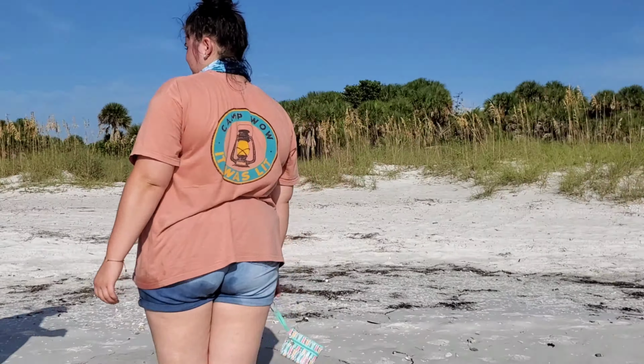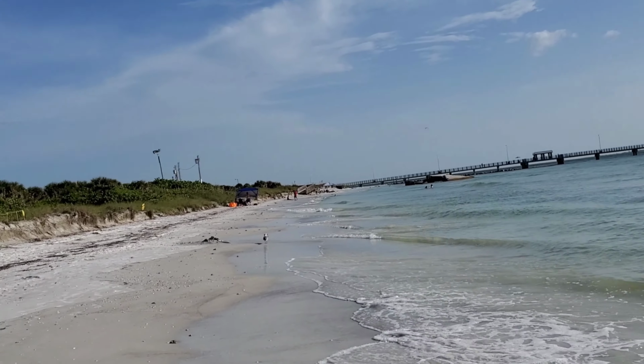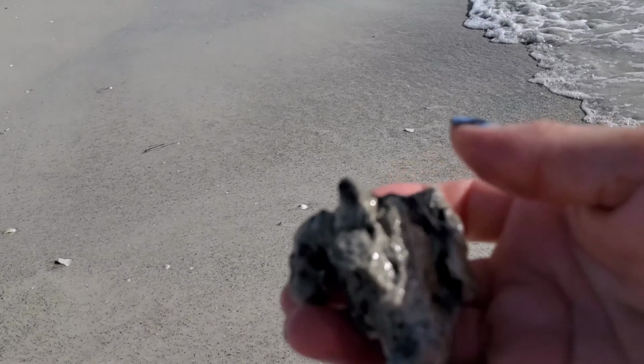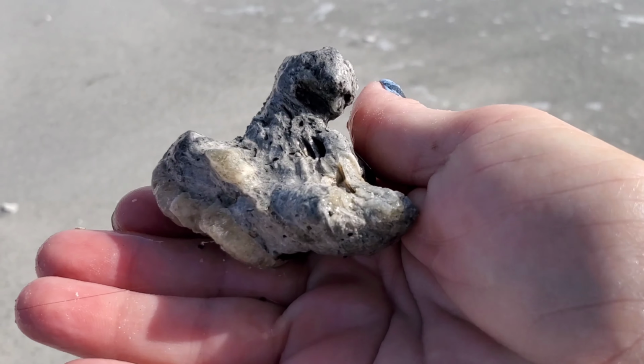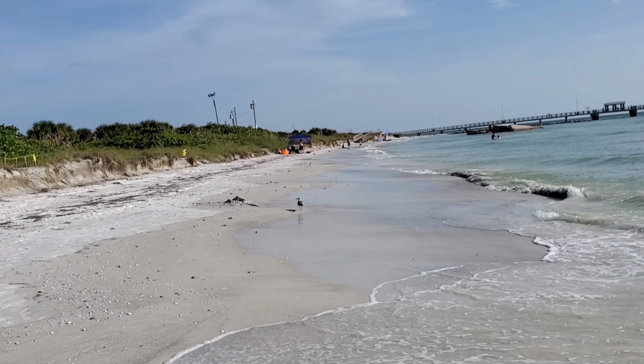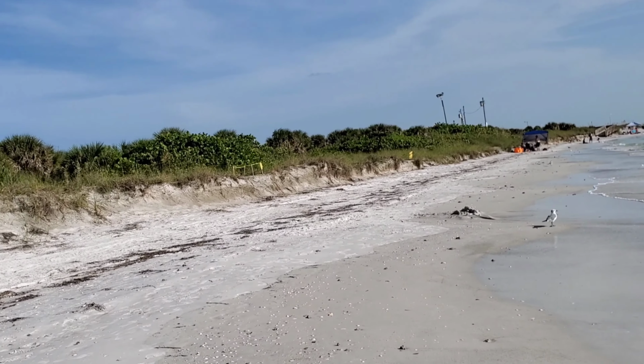Oh, that's pretty. Oh, look at this one. That is super cool. Good, all the sea turtle nests.